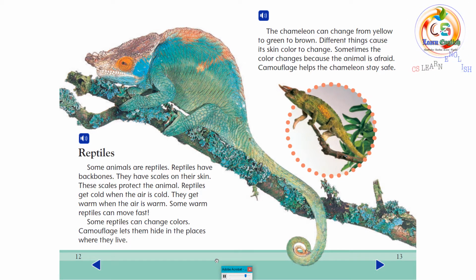Some reptiles can change colors. Camouflage lets them hide in the places where they live. The chameleon can change from yellow to green to brown. Different things cause its skin color to change. Sometimes the color changes because the animal is afraid. Camouflage helps the chameleon stay safe.